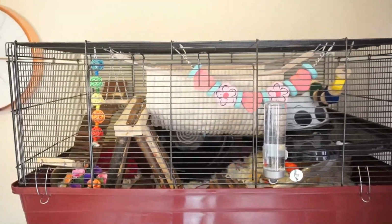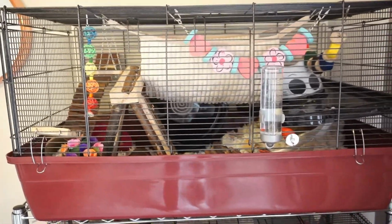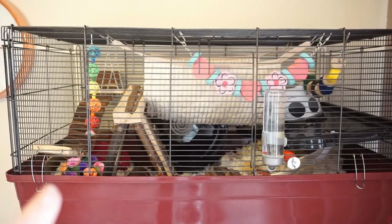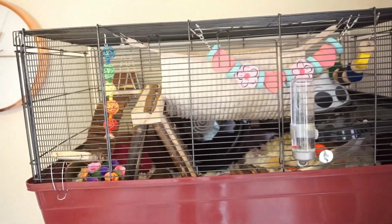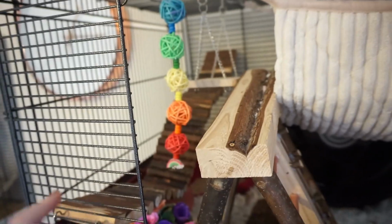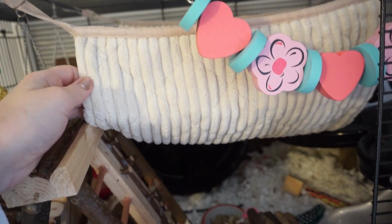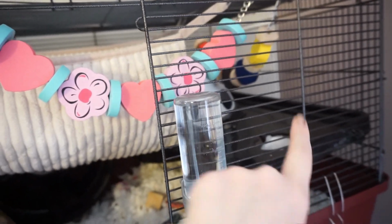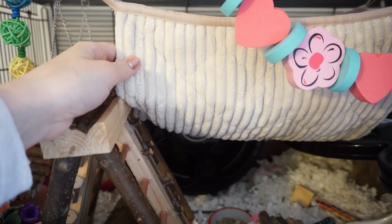I did originally, with all my animals, start to try to do a natural theme, and then I just get sucked in by cute little things like this heart and flower garland, this rainbow one here, and these flowers here. So they do have some natural things, but I can't resist the cute floral and rainbow things. So Petal has one of these bendy bridges, which is actually exactly the same as the rats.